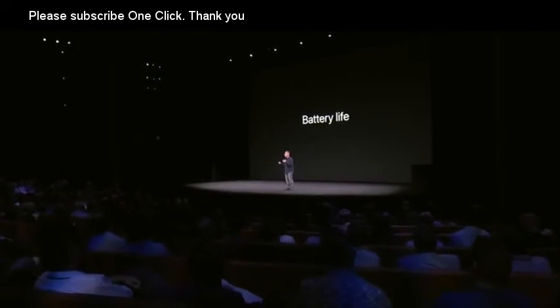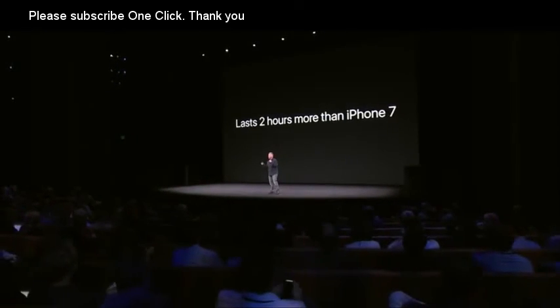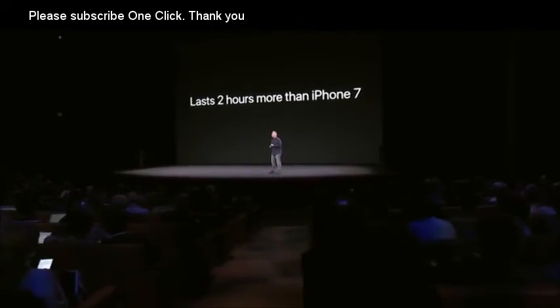All this performance, I'm sure, as you expect, does come with a hit to battery life. So I think it's important to tell you that we've increased it. Yes, it lasts. Again, hardware and software teams worked really hard to deliver 2 more hours of all-day battery life to us.